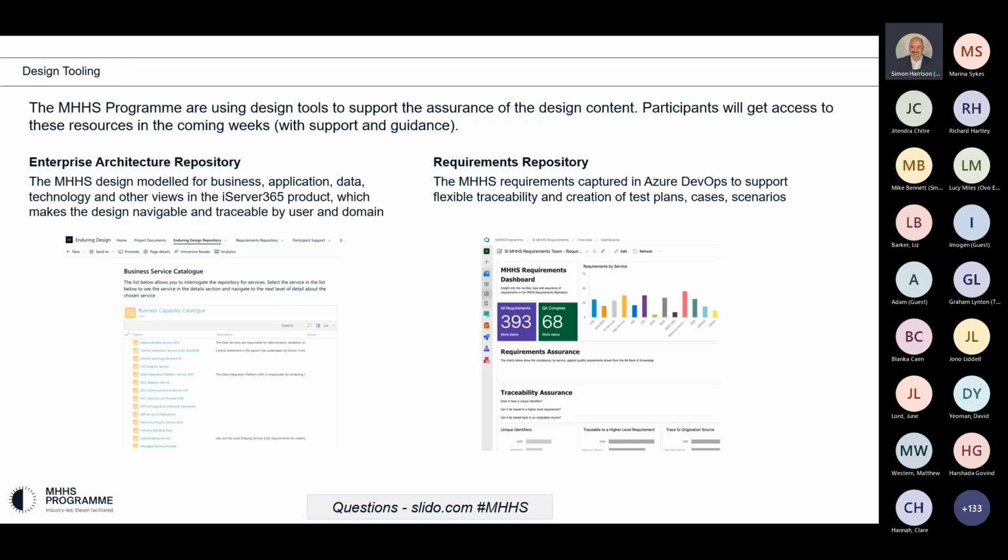And then the final pieces, and this is a bit of a jam tomorrow one, I'm afraid, but my team is assuring the design using some design tools. So an enterprise architecture tool and a requirements tool.